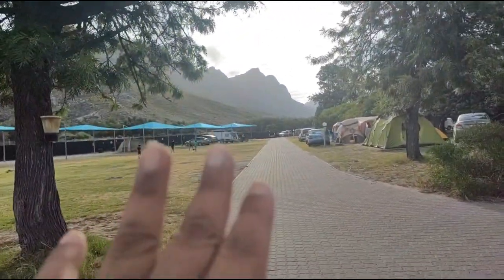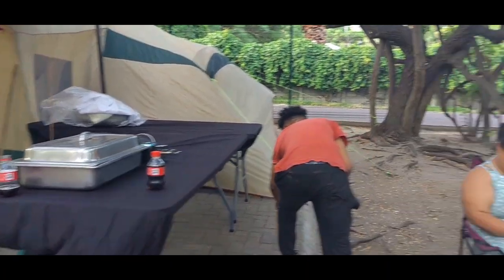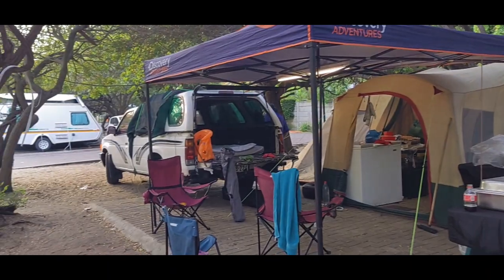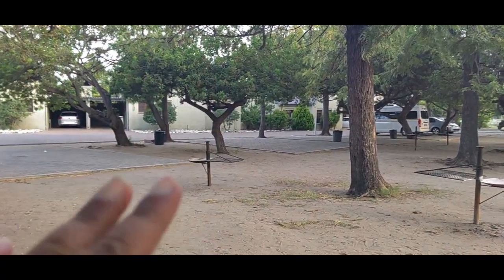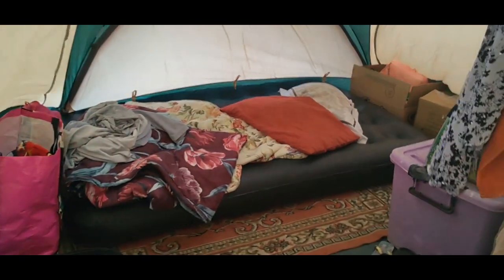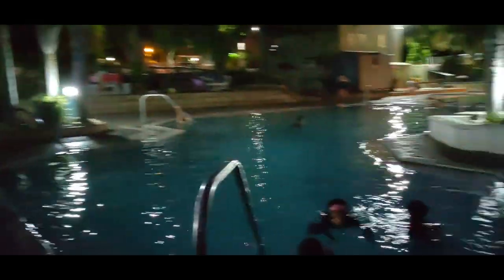People put up tents and caravans, and you can rent flats like this. You're at the camp making fire. This is where my parents are, and we are over there. Room door of the tent. So one bedroom. Oh, two bedrooms. Wow, that's nice.